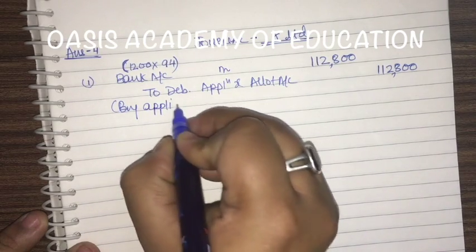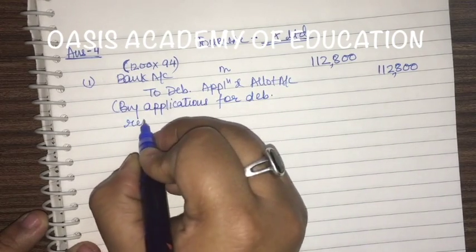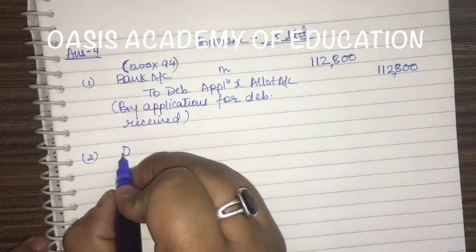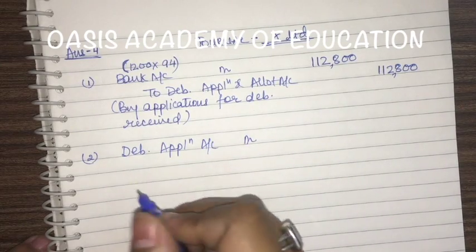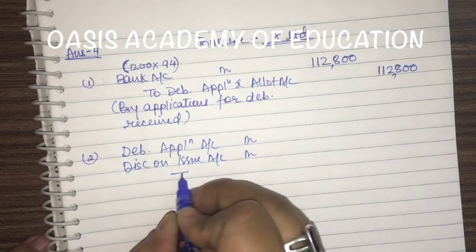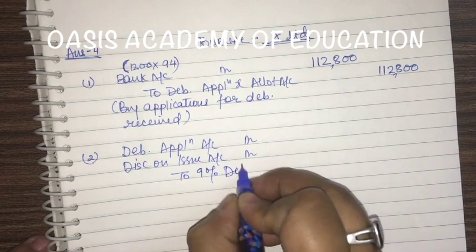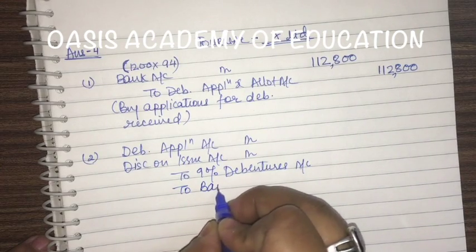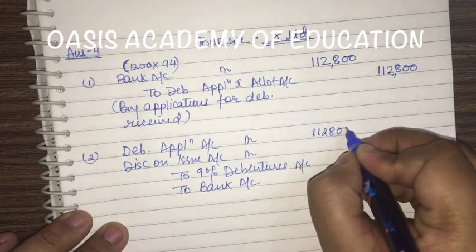Being applications for debentures received. And in the second part, you are just going to issue the debentures. Debenture application account debit, discount on issue account debit to, what's the percentage of debentures? 9% debentures to, you're going to refund the rest because since there is no further call, you can't adjust the amount. So this is going to be the same 112800.